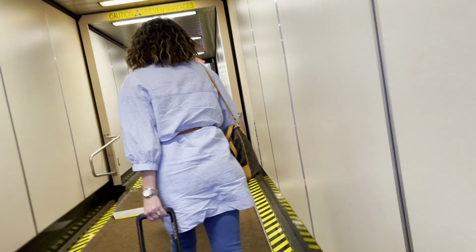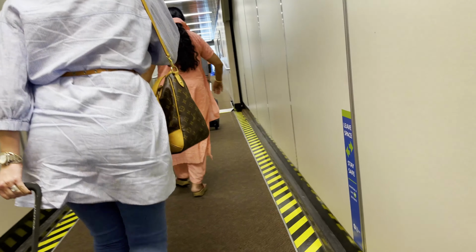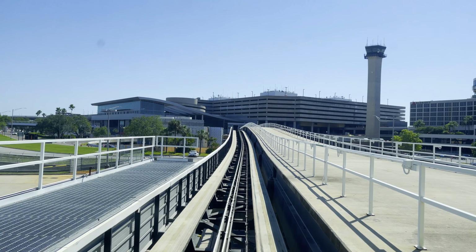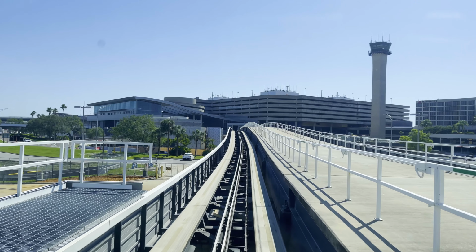Tampa Airport is set up as a hub-and-spoke airport, with check-in and baggage dealt with in the main terminal, while all gates are in the outer terminals, connected by a people mover. The process of checking in and security is an interesting one, and I'll go more in depth on it in a future video.